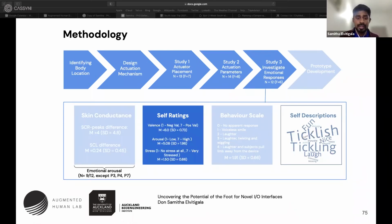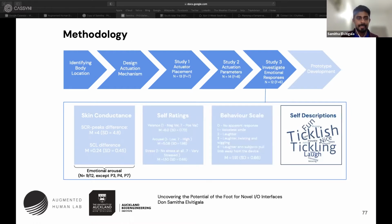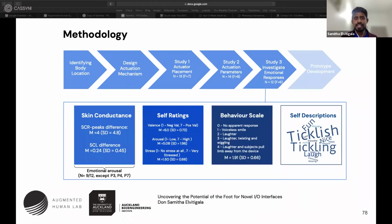Also, in a post questionnaire, in general, participants rated that during stimulation, they experienced a higher valence and a higher arousal. The 5-point behavioral scale also confirmed that in general, participants laughed during stimulation. Also, I asked participants to describe what they felt during the stimulation. The majority of the participants used the word tickling or ticklish to describe the stimulation and used the word fun as an adjective. So these findings reveal that I can use our tickling stimulation to evoke laughter.